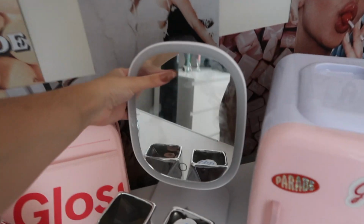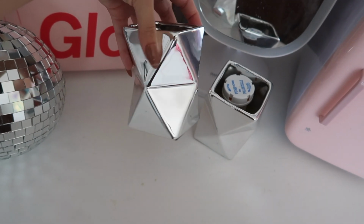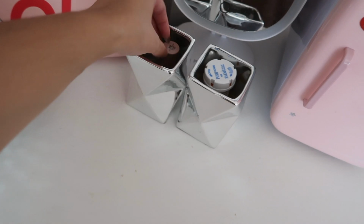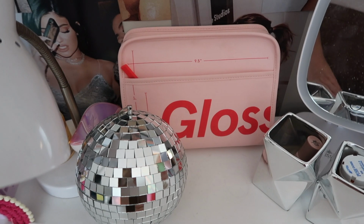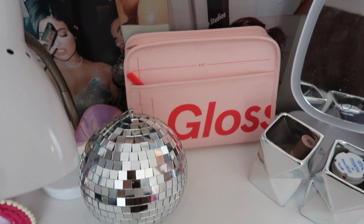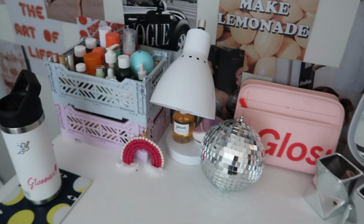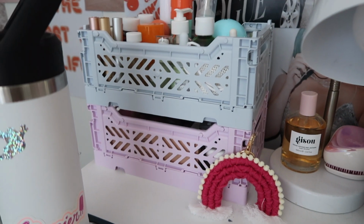Then I have this makeup mirror. This is from this brand. I think I got it in a FabFitFun box. I don't really know. Then I have these pencil cups that are from TJ Maxx. My medicine is in there because anxiety. And then for some reason I have instant dry nail polish. I don't really know. Then I have my really cute glossy makeup bag. This thing is just beautiful, and obviously I wanted to display it. I have another disco ball. This one's from Amazon. Over here we have a lamp. This is like a $6 lamp from Target. I have a perfume and then a hairbrush. Over here I have two more of my Hey Design baskets.